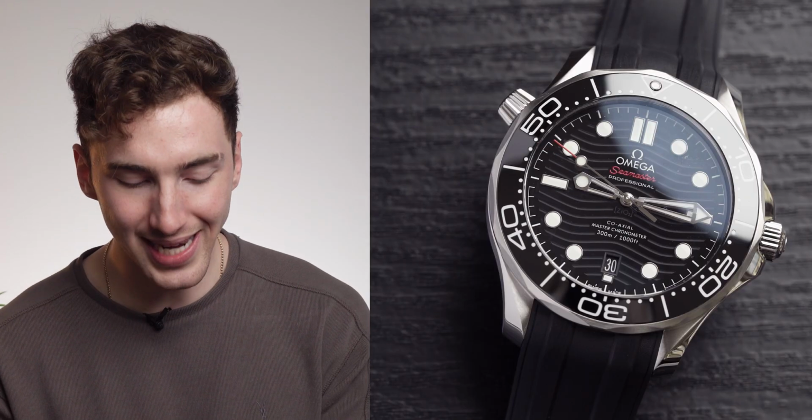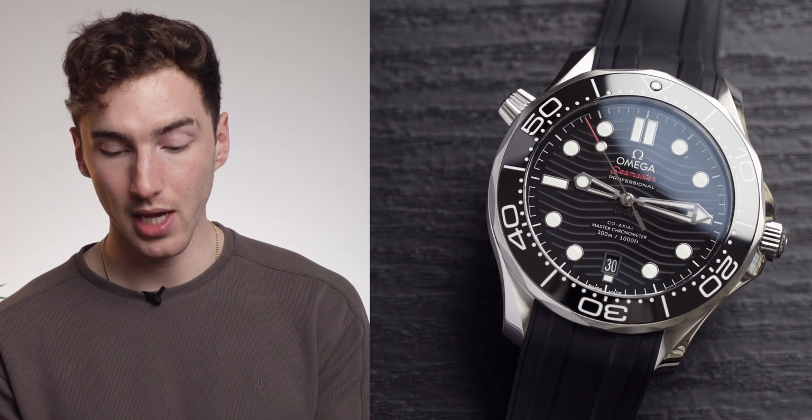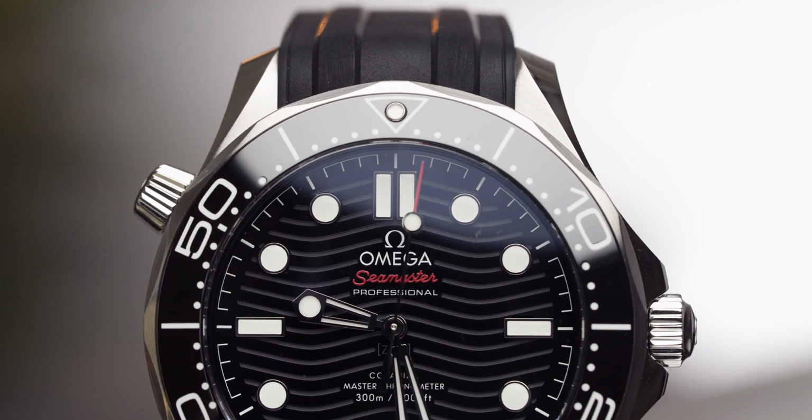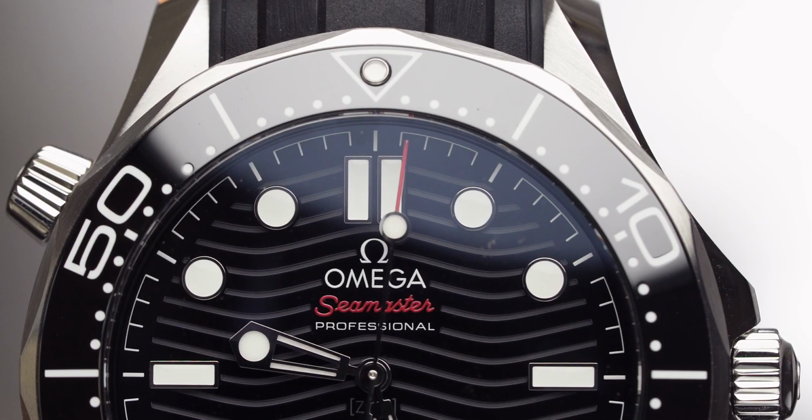Moving on to the indices. The indices on each of these are actually extremely similar. They are a combination of circles and rectangles, although on the Rolex it has a triangle at the top. I honestly couldn't pick between the two. I think they're just too similar. Let's move on to the logos. The logos of both are at the 12 o'clock mark, and I suppose it's what you prefer. Do you like that Rolex crown, or do you like the Omega symbol? I honestly love both, so I couldn't pick.